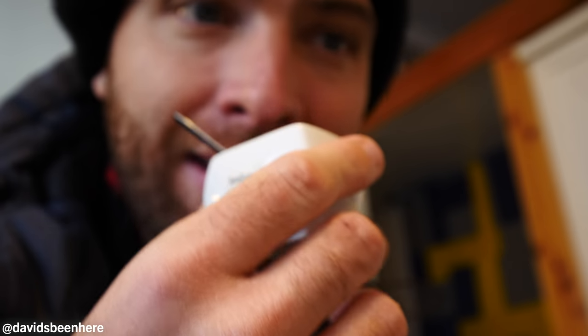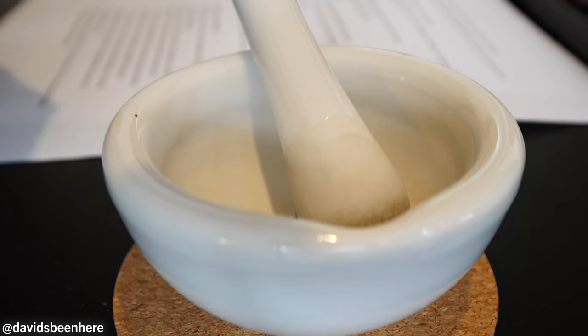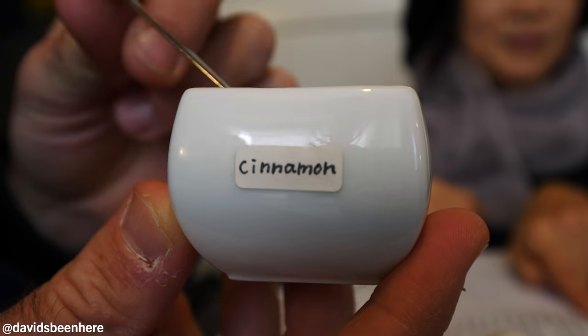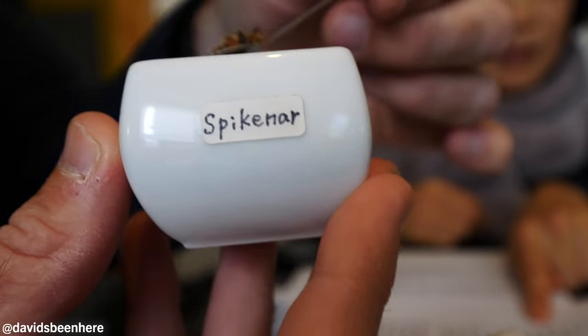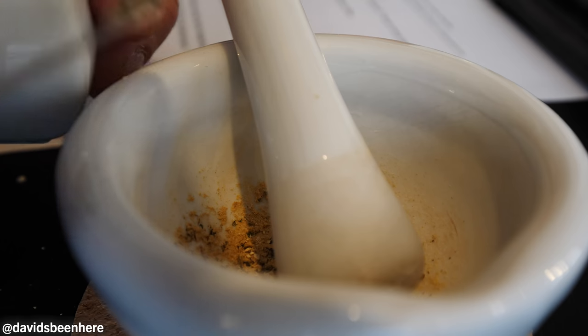Here we have frankincense. Smells great, so I'm gonna get 1 tiny spoon. Patchouli, spicy and exotic scent. Right here we have sandalwood, sweet and plump aroma. Oh, that's good. I love cinnamon, so I'm going for it. Right there. Spikenard. Ooh, it's different. Haidikyum. That's one right there.